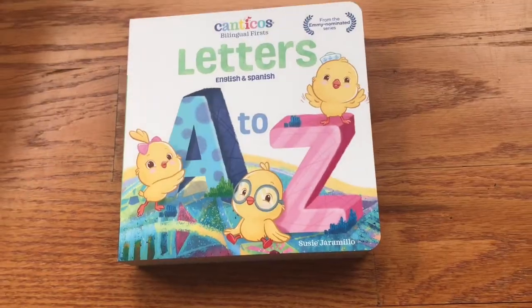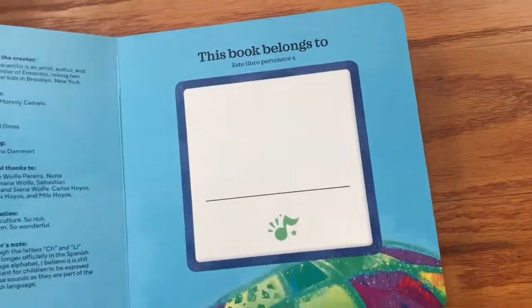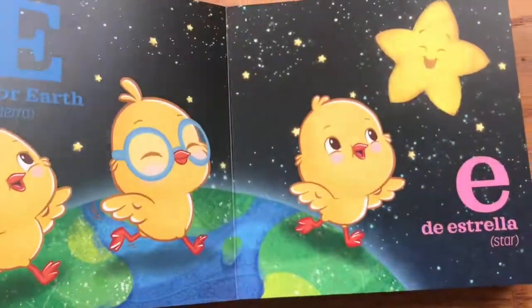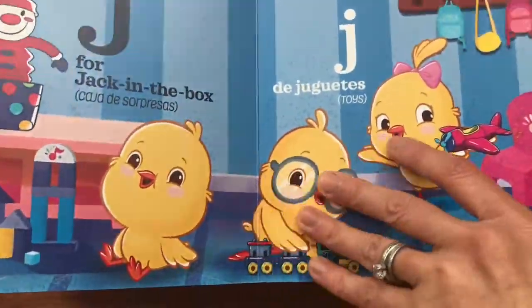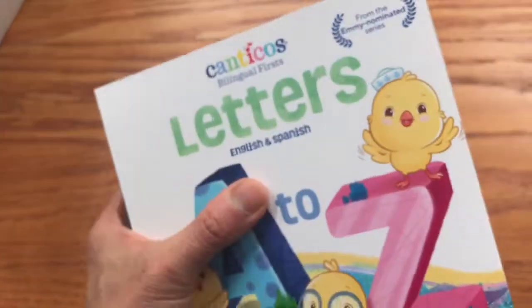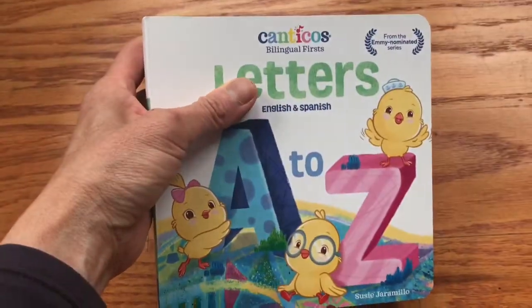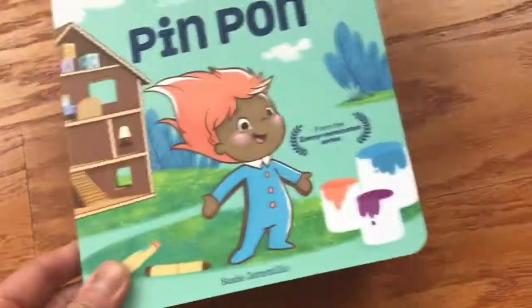This one is about letters, also bilingual, English and Spanish. Susie Jaramillo is the author and illustrator. And so here you have the kind of vocabulary building and alphabet. Yeah, that looks great. And it's like a board book. It's very sturdy, and it's like a good 1.5 inches, and it's not tiny, like it will fit small hands, but also it won't get lost easily, like falling in between the couch cushions. That one you'll be able to keep track of.